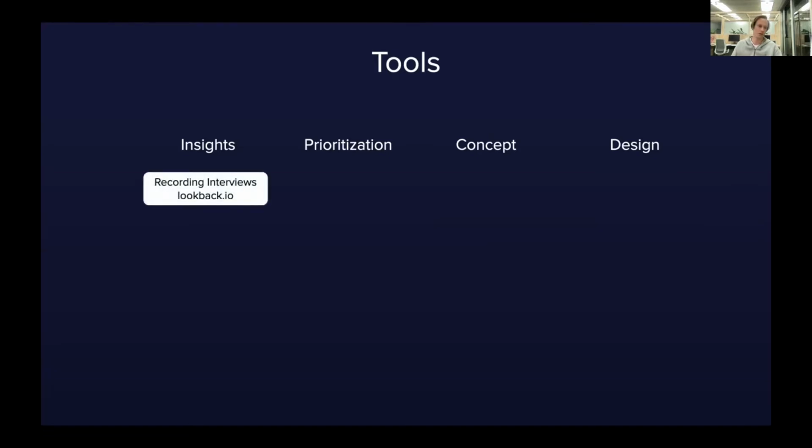One thing I really want to mention, I didn't know this tool before, is lookback.io, and it's recording interviews. It's really awesome because we conduct quite some interviews and we record all of them, and we have the chance afterwards to look together. We have a session every Wednesday where designers and product managers look at one interview together to build common understanding of what our users are struggling with.